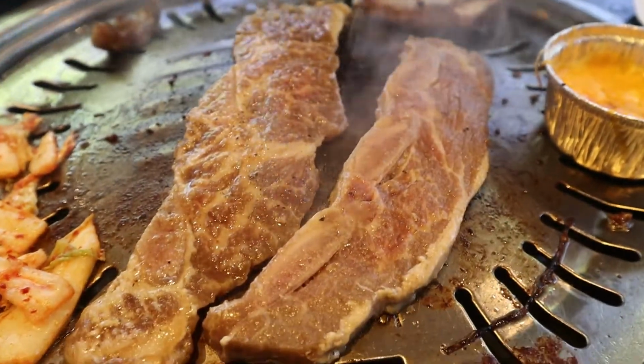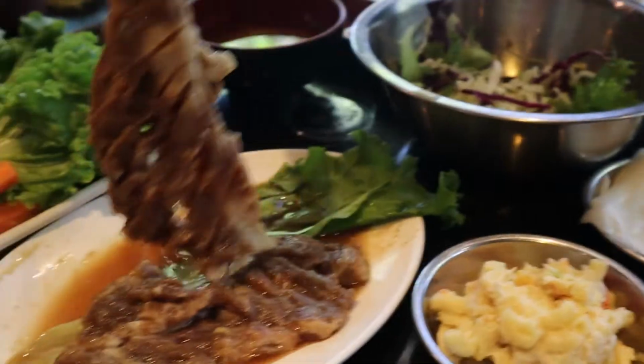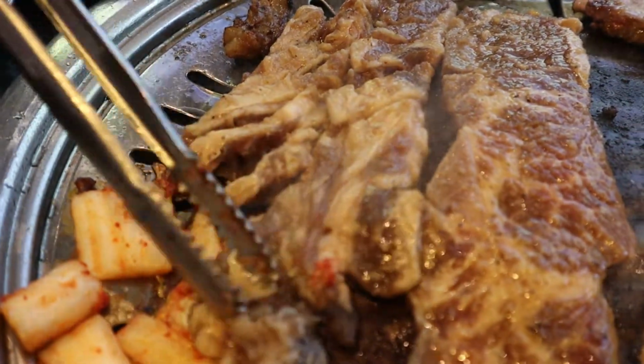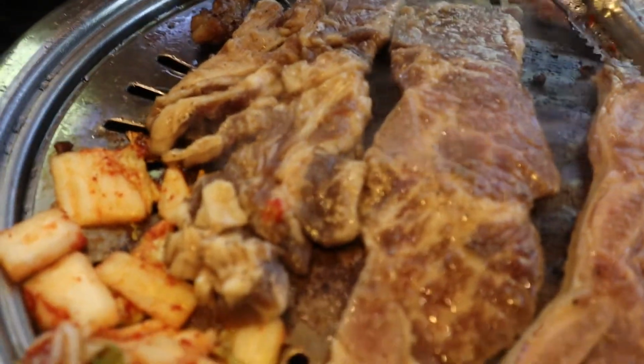So those are the short ribs going on next, the classic Korean short ribs. And also the marinated finger meats will go on as well, since they're both marinated, so why not? Let's stick them all together on the same grill.